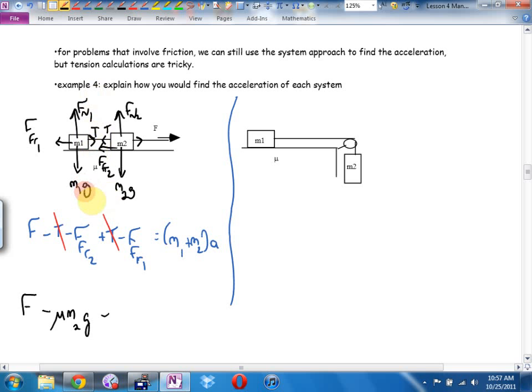M1G, not mass, right? I wanted the force. Okay? I'll look it up later. You better. And if I wanted to get the A by itself, I would divide by mass 1 plus M2.